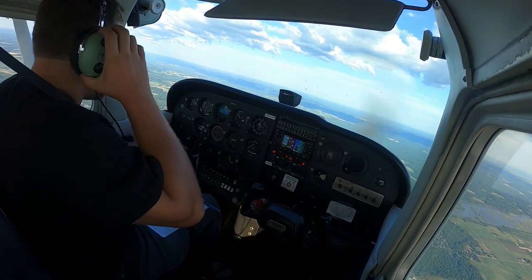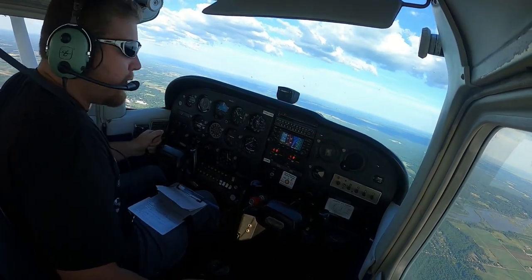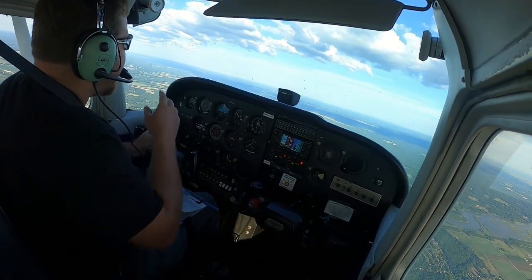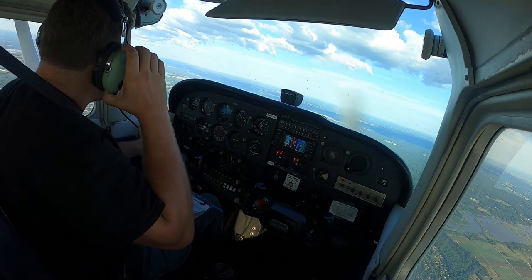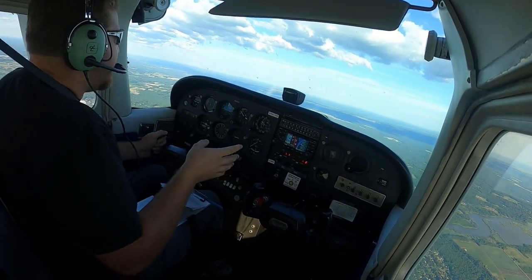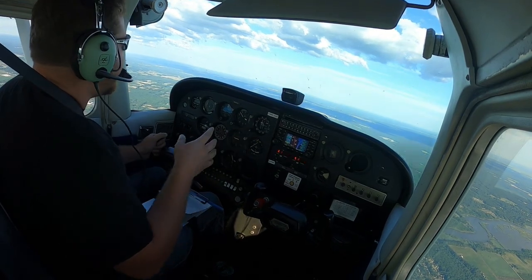This is so cool to be flying back like how I used to fly when I was a student pilot. What I'm doing, I'm going back and forth, back and forth. I'm using my GPS as one thing, and that's nice. It's nice to have, but you can't rely entirely on all your electronics. So you want to go back to the old school way.